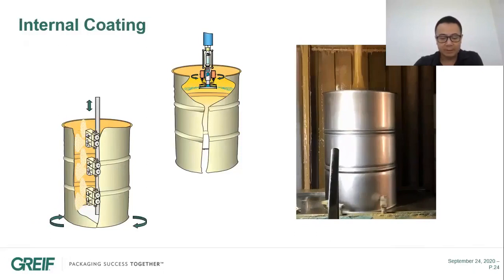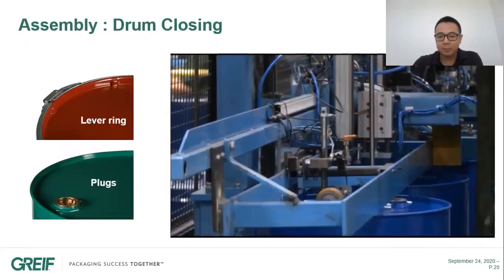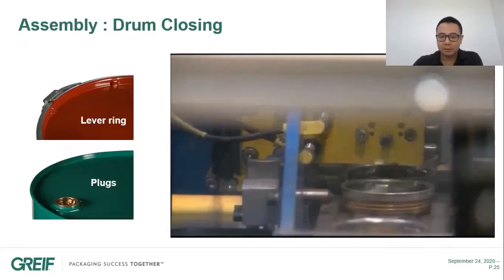At the end of the line, the Triple-S plug can be applied to the drum automatically. If the drum has internal coating, so does the plugs, to be consistent with the drum body. Then open head drums are closed with locking rings.